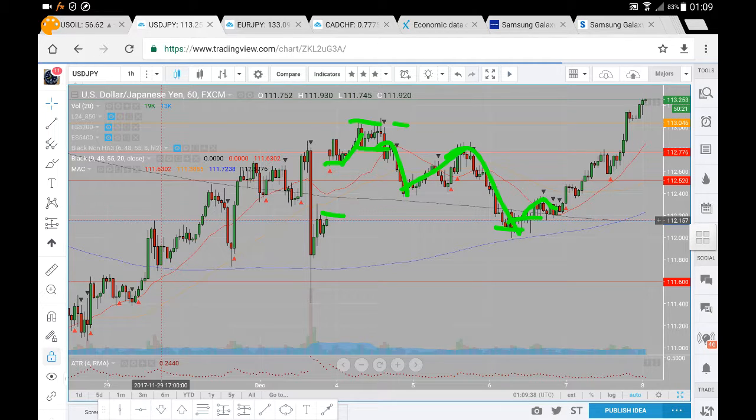Broke it back above the 400 period moving average. We've had a test of that 112.52. We didn't see much of a reaction. We tested 112.77. We did see a bit of a reaction there, pulled back, but it built up enough momentum from the pullback for a break, and we did break above the previous highs earlier in the week.